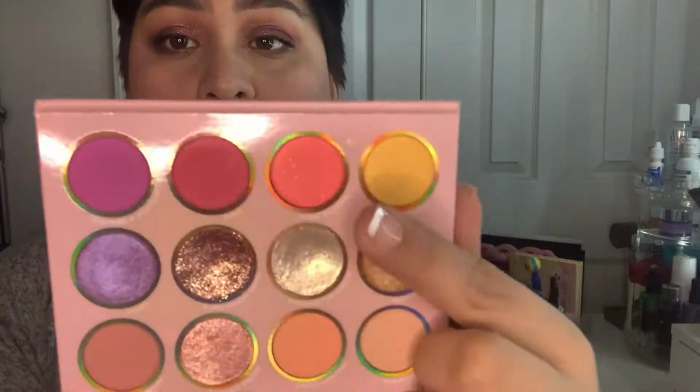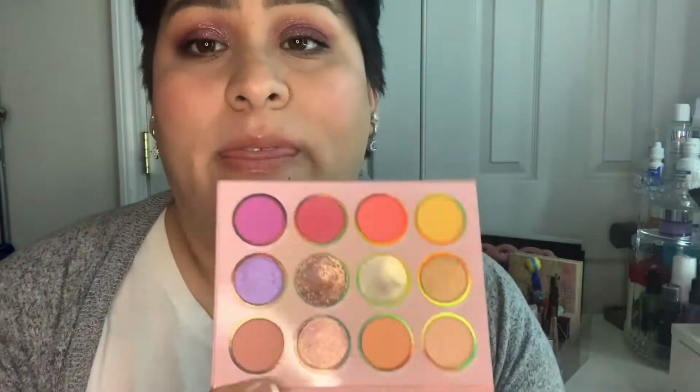I don't know why they do that. I mean, there must be a reason behind it, maybe for blendability. But I just don't like these mattes with the shimmers in them. If you really don't tap off your brush enough, you get those shimmers all over your face, and it's like a glitter bomb on your face, and I don't appreciate that. I don't like that at all.